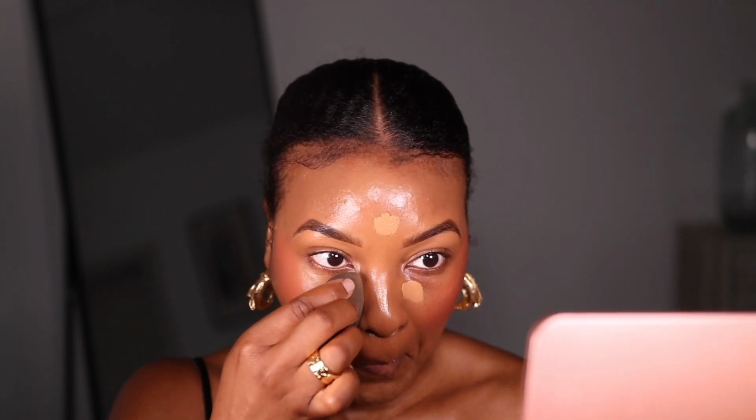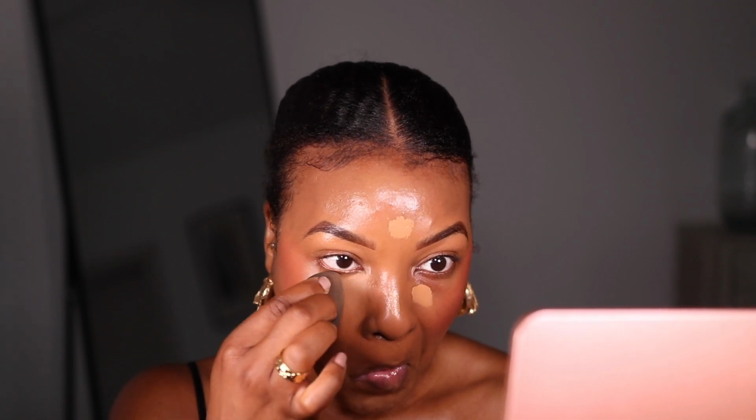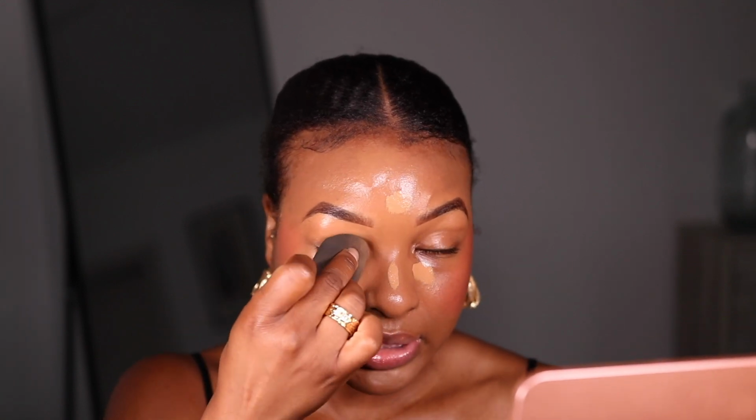The quality of this sponge, amazing. So I let the concealer sit for a while so it could dry down a bit, and then I go in with my sponge and just press the concealer in. And when I applied the concealer, you guys notice I didn't put it directly under my eye. I put it a little down because that way it won't crease up as much, because you're just gonna blend that product up versus having it sit there. I'm gonna blend it across my eyelids so it can serve as an eyeshadow primer. And I'm gonna blend under my eyes real good.